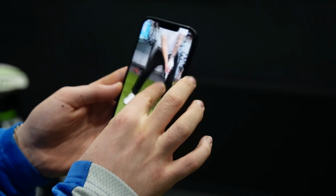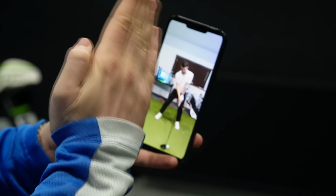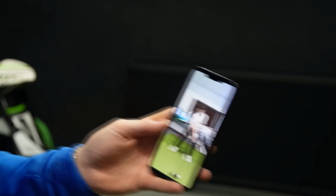Yeah, you're pretty 50-50. You're not massively tilted. You've got about 15 degrees of tilt. Any more would have felt way awkward for me. But that's doable, right? Yeah, yeah.